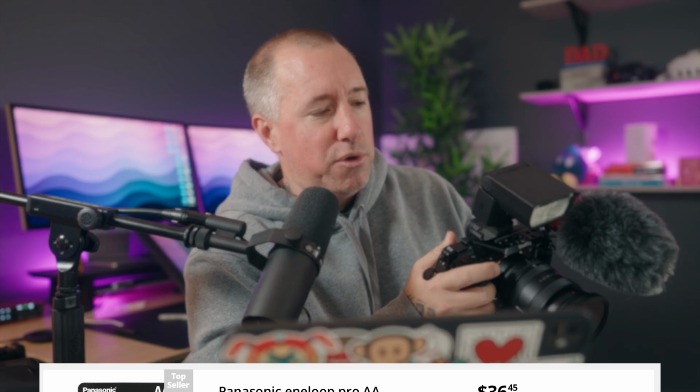But I use these rechargeable AA batteries, and this thing is a beast. It's really powerful. In bright daylight conditions, I can still get a full fill flash that eliminates most shadows and is a really pleasing, flattering look outside during the day. And I've really fallen in love with it.